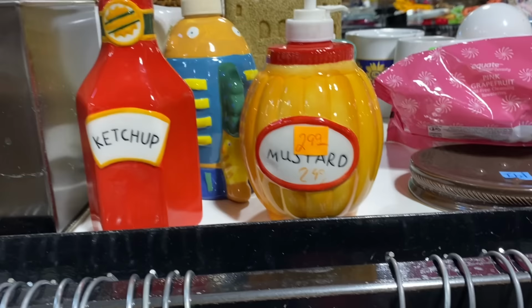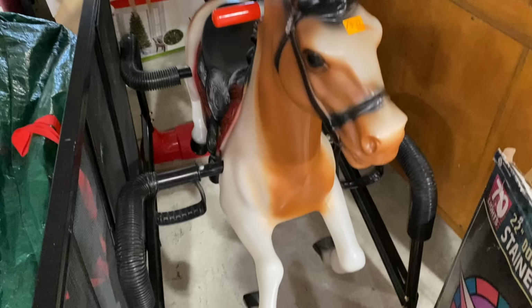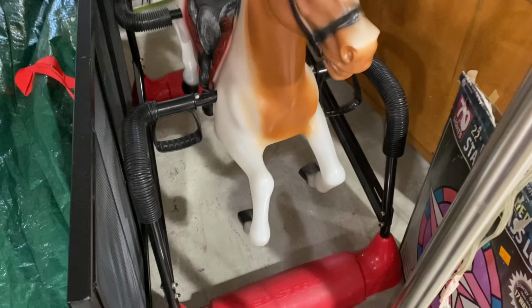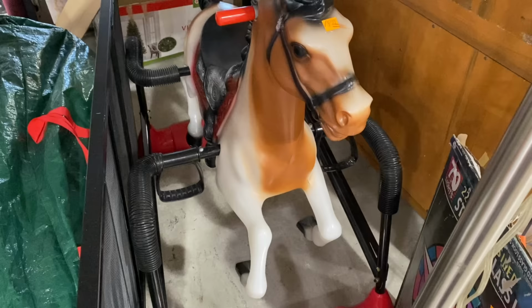This might be the greatest thing I've seen in this entire store. This ride-on horse, bouncy horse. I don't know if it's old or not. Either way, if it's new, they're like $150 or more. This is $18.99, and it takes everything in me not to get it and throw it in my car right now.